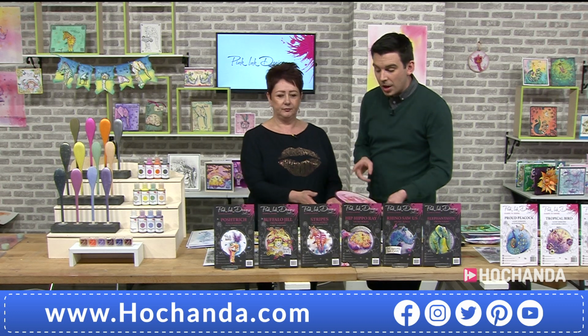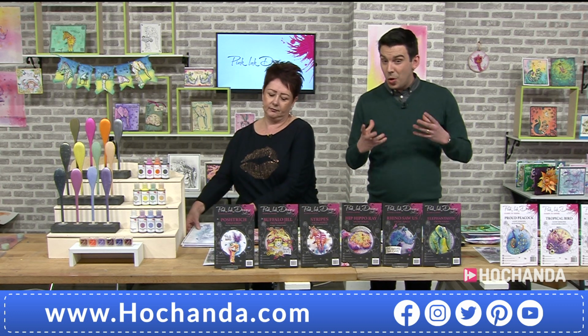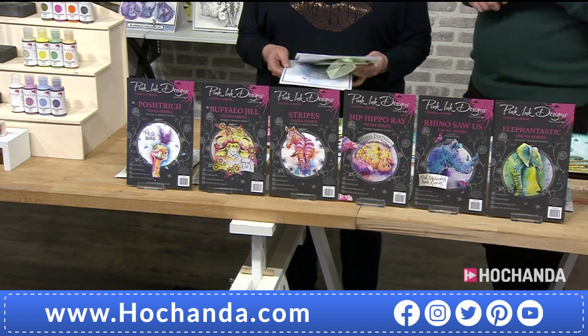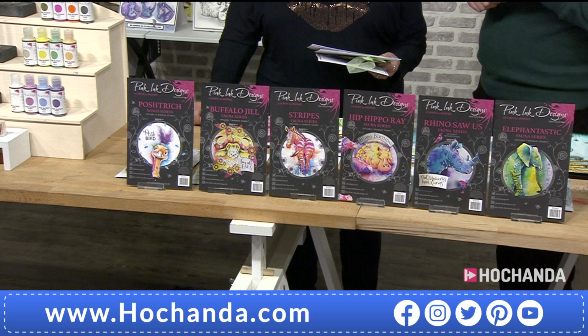This time, though, we'll go slightly different, and we're going to look at some of the finished samples and what you can actually do. You've seen the size of the stamps. They're good old stamps. Let me do the boring bits first, which are the numbers. 295696 is your item number for your one-day special. 50 stamps is what you're getting by Pink Ink Designs. It's the Safari collection.